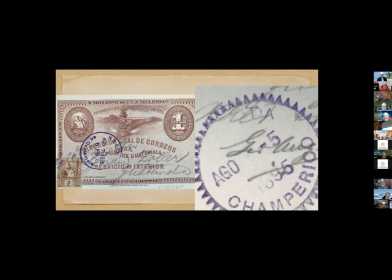Here's the 1 centavo card for interior use. Here's an unusual destination, sent to Bohemia, Austria. At that time, Czechoslovakia was part of the Austrian Empire. And here's the cancellation on the back, the receiving cancellation from Trudem, or however you pronounce that, somewhere in Bohemia.